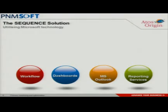The next element of our Sequence solution is dashboards. So we have a full graphical interface overlaid with Sequence. It gives us graphs for monitoring, seeing what information is out there, how we can improve things. So it's a snapshot of live data, and it allows us to drill down further into the actual data that might be causing the issues and allow us to address things on a daily and hourly basis if we so choose.